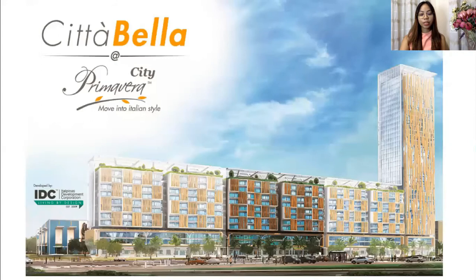So the next project is also a condominium located uptown, very close to the residential loft. They're actually on the same road, just a few meters away from each other. It's Primavera City. So this is what it looks like. It's a 7-tower project. So 6 towers are condominiums while the 7th tower will be a hotel.